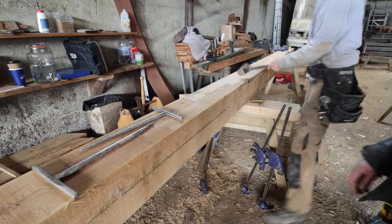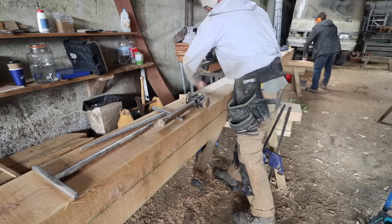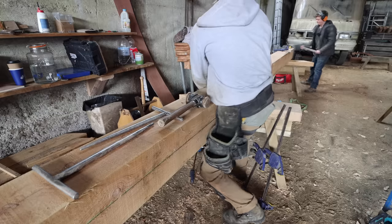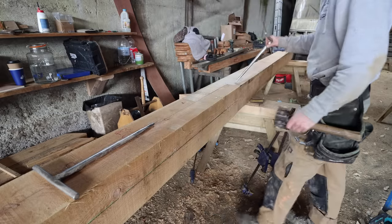Yeah. Quite a clunk with a big mallet. Certainly can. Come on, just going to pull it up. Ready? Yeah. Cool, that'll do it.